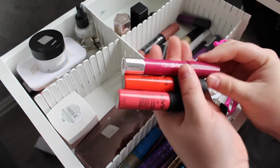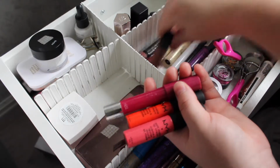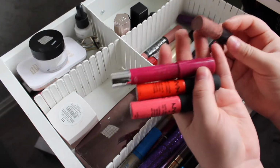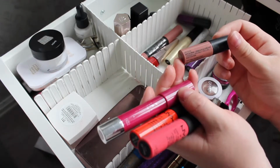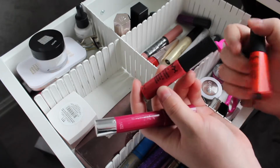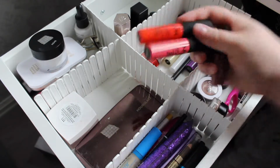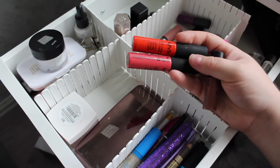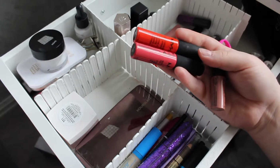Out of my lip colours, these are the only 4 that I really used. 3 of them are the NYX Soft Matte Lip Creams. I have the shades Abu Dhabi, Morocco and Ibiza, and I really like these. I took these 3 on holiday with me and I love them. NYX matte lip creams are my favourite formula of liquid lipstick, so I have almost every single shade.